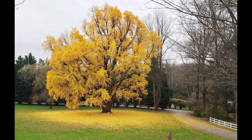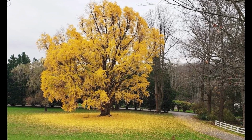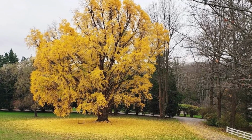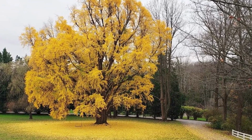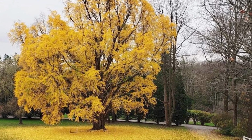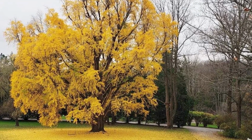Several years ago, we had the Maryland Tree Program come out and measure our ginkgo, which is magnificent. And it is tied for first place champion ginkgo tree in the state of Maryland.